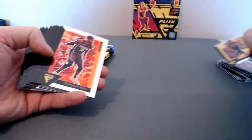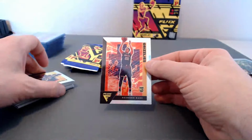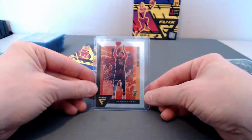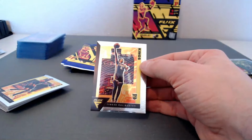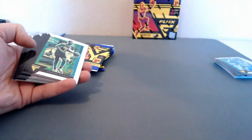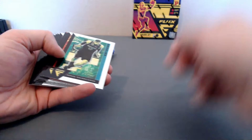Ross Malone, Desmond Bane, silver rookie. Wow. Good rookie, good hits. Congrats to you. Halliburton again. Got to let one get by without putting it in the pile. RJ. There is a Okogie silver. Stanley. Valanciunas. Murray.